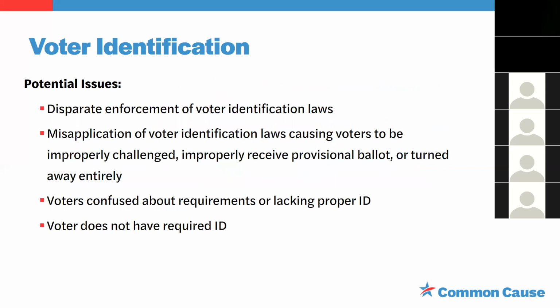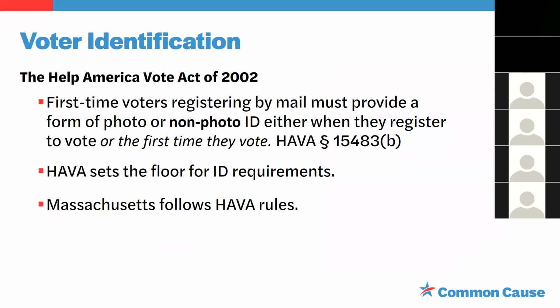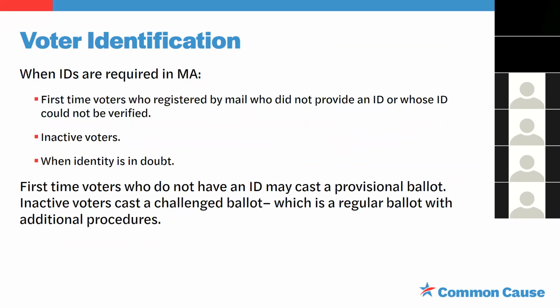On voter ID, there's obviously big problems across the country with strict voter ID laws. Massachusetts does not have a strict voter ID law, but we still do have to show ID under certain circumstances. The Help America Vote Act, again, started some basic procedures that all states must follow. When voters register for the first time by mail, they have to show some kind of proof of residence. It doesn't have to be a photo ID, just showing that they reside here in Massachusetts and that this is their address. Massachusetts follows these same rules.